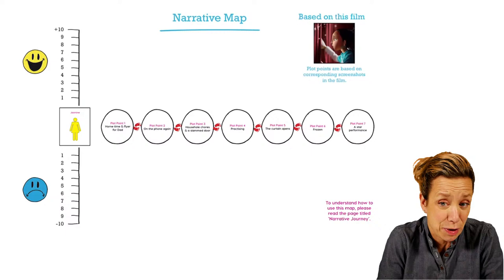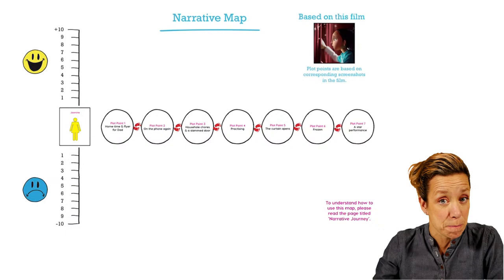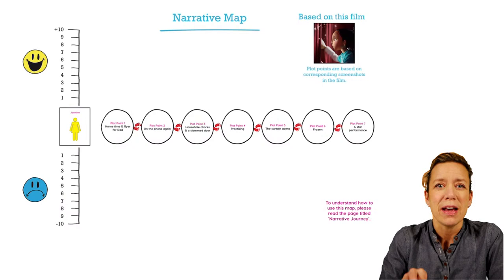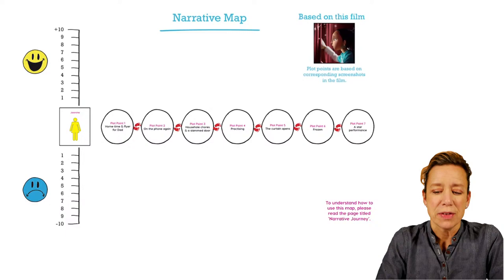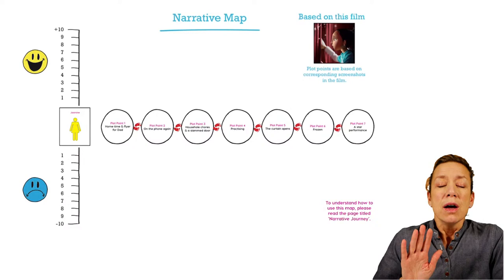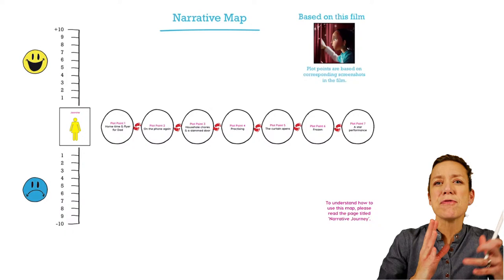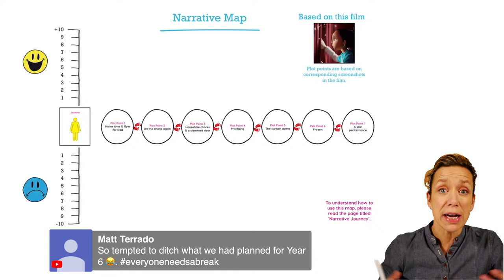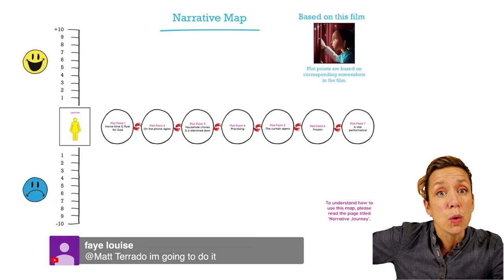Because you need to know what's going on, don't you? I do have quite a lot I need to tell you. Before you start your unit, and the unit starts on Friday, the 27th of November. When it starts, in that very first slither of that English lesson, what I want you to do is share a narrative map like this. You can share it on your interactive whiteboard. You can share it on your working wall. Ideally, you'll share it in both places.